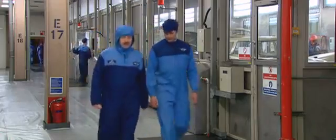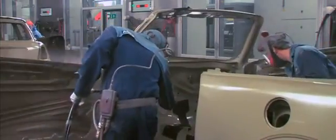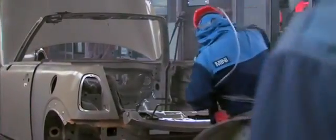All versions of the Mini go through the paint shop process together. They benefit from all the advantages of the innovative Integrated Paint Process, IPP, which was introduced for the first time worldwide at Plant Oxford in 2006.